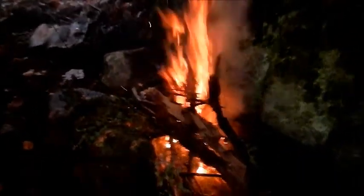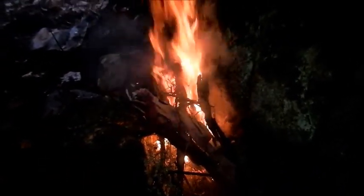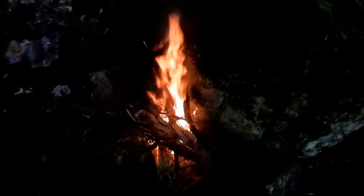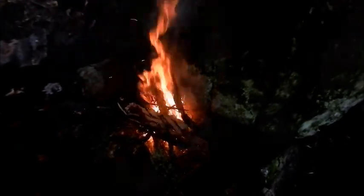Okay, so I've got a fire going. I'm going to have to keep this going. I put on some evergreens and a lot of birch bark. I'm drying out the wet wood. Stay tuned. I'm going to come back and get some more wood here. It's difficult filming and keeping the fire going.